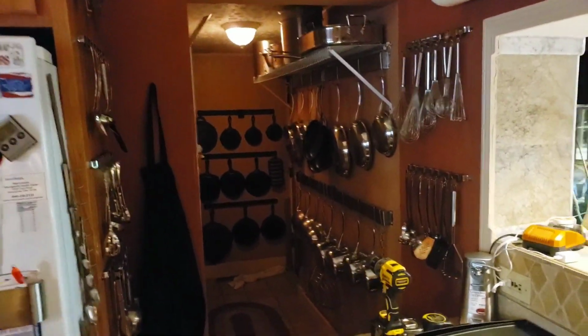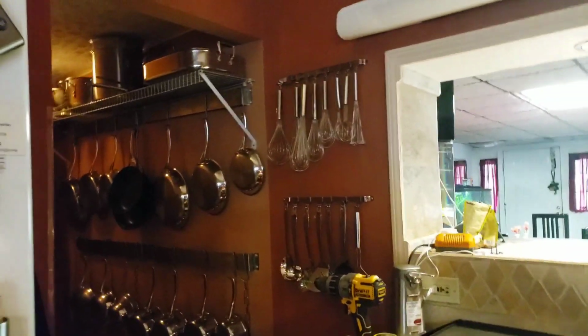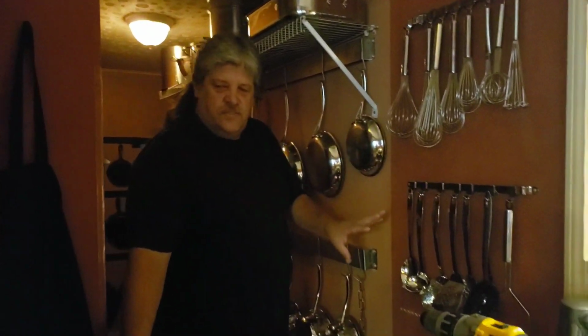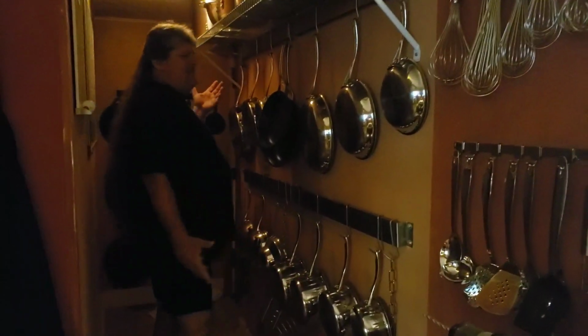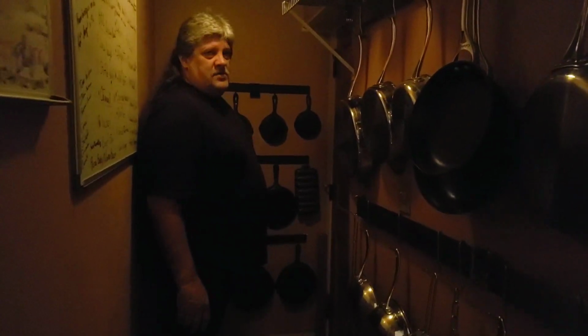Okay, now we're back in the kitchen. See the sink? This here is my little hallway full of, here, let me give the camera back, Tracy. All of my pots and pans and utensils. So these are all Teflon, tri-ply stainless steel pots and pans. And then I've got my grandmother's cast iron skillet that's here. But come on out here.